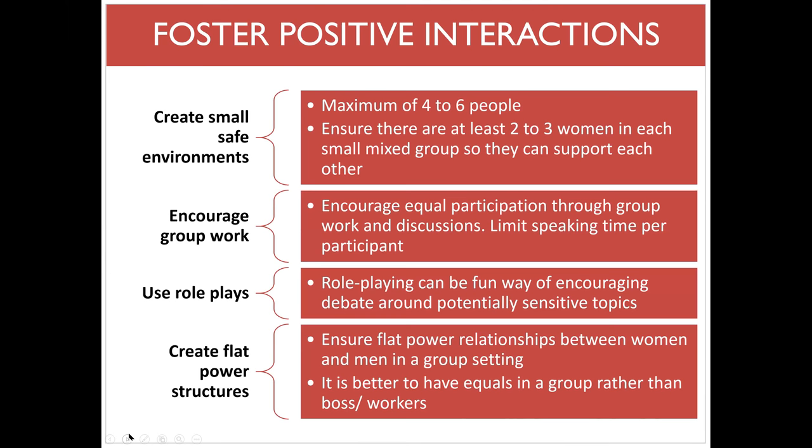So how do you create positive interactions? One is working in smaller groups. It's very easy for individuals to get lost in a big room and they don't have a chance to really listen and really share. So use facilitation techniques that really promote people working in small groups. Role play is not only fun, but it's also a great way to talk about sensitive topics and bring them to the surface, and create flat power structures.